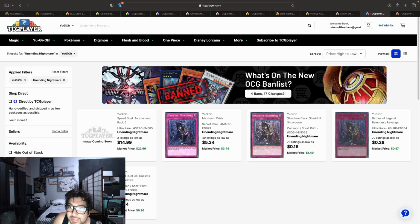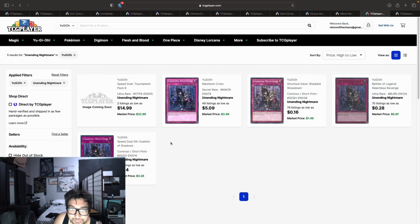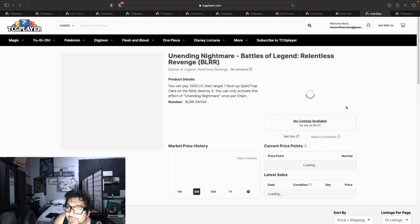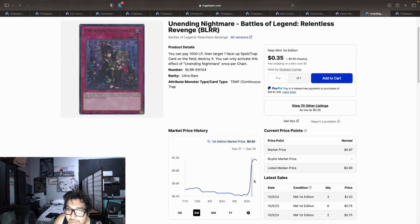We have Unending Nightmare going up. I mostly wanted to focus on the Secret Rare version because the Secret Rare is the highest rarity for this card. We do have, I think, an Ultra Rare Speed Duel version from the tournament pack, but we're just going to focus on the Secret Rare because we do have commons available if you guys do want to. Oh, we do have an Ultra Rare too. I didn't notice that. So we have commons and Ultra Rares available if you guys want to test it out. Let me look at the Ultra Rare. It looks like this one did start to spike up as well.